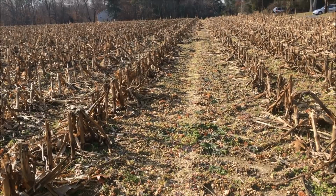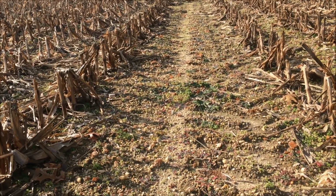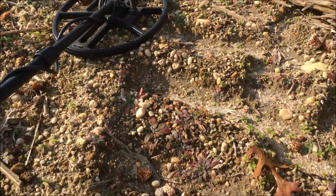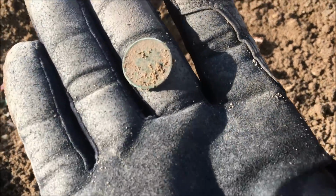Alright, I'm in this double wide row here. It gives me a little more swinging room. Some of these rows are really tight, it's hard to swing. I bought the big coil, should have bought the little one. But I got my first coin of the day.